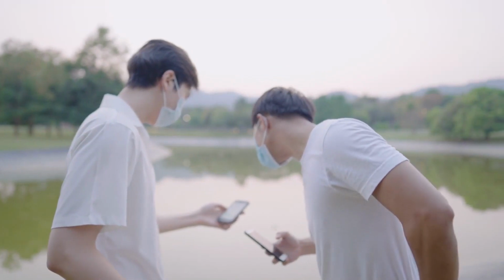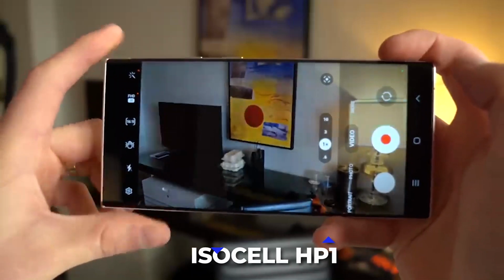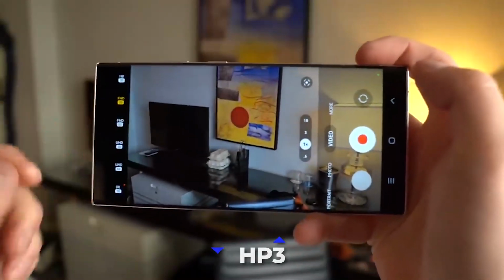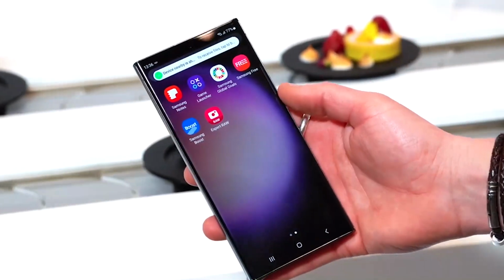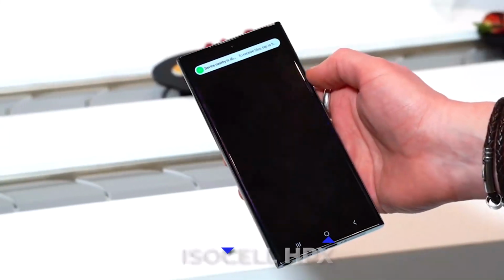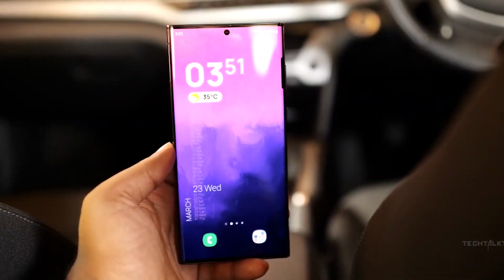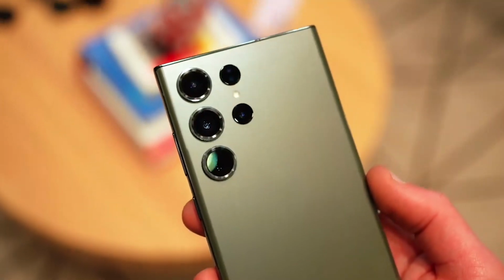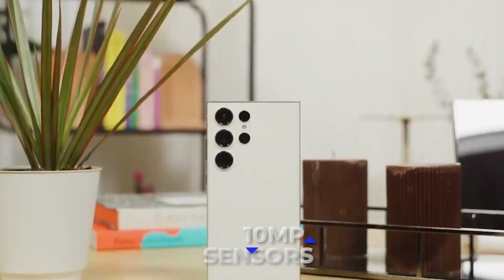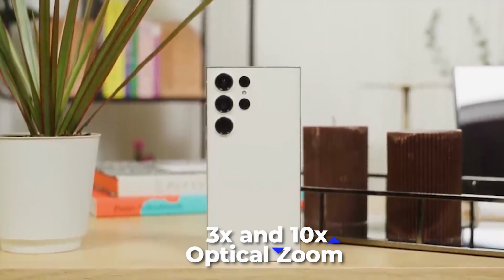Again, other reports talk about camera specifications not matching those of the ISOCELL HP1 or HP3 sensor, which Samsung has already employed. Thus, we believe that Samsung may use the unannounced ISOCELL HPX for the Galaxy S23 Ultra instead. The telephoto cameras are also anticipated not to change, with the S23 Ultra maintaining the 10 megapixel sensors with the 3x and 10x optical zoom.